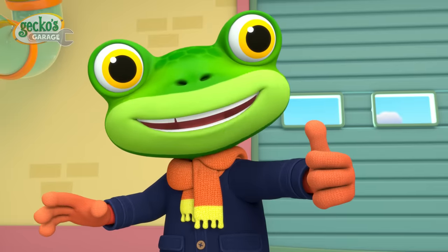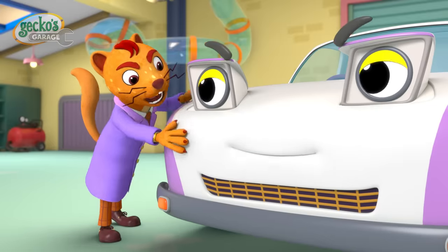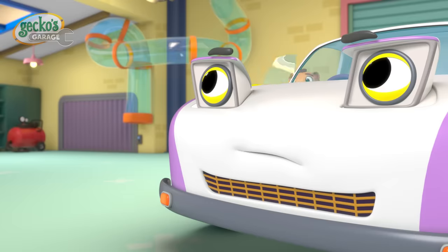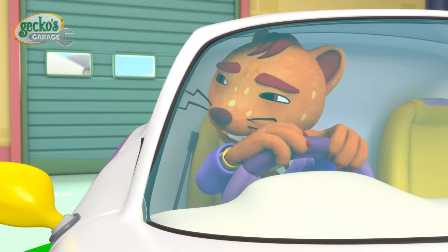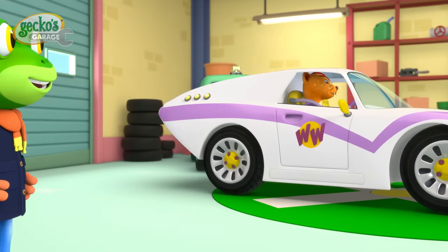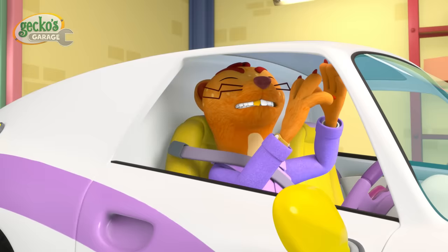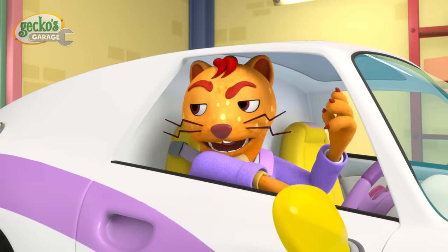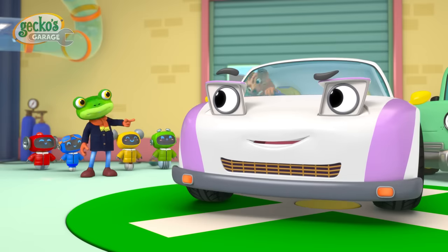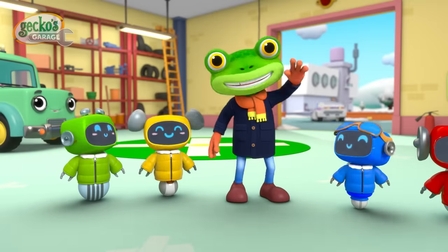Ah, you're welcome, Sly. Sly! You're fixed and all better! Take me home, dear Sly. No, no, not backwards. Forwards. Fine. Thank you, Gecko. Oh, you're both very welcome. Anytime. Goodbye, everyone.